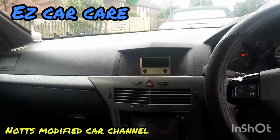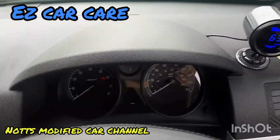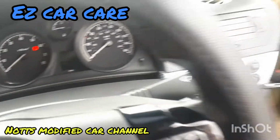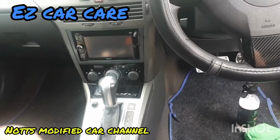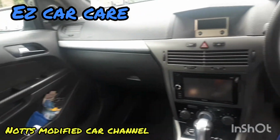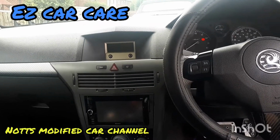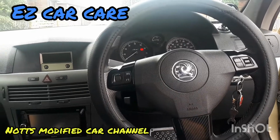To be fair, the car's never been to a detailing shop, and I'm not going to be a detailer, but you can get the gist of how clean it's come up. Some people might say there's no difference, but sometimes the camera doesn't do it justice. But yeah, I think it's come up really well. Just thought I'd try something different on the channel.